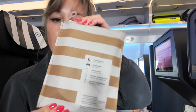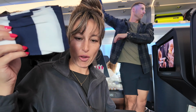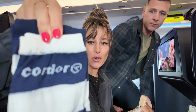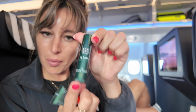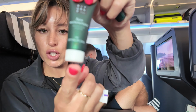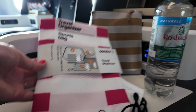But look at the amenity kit. It was that reusable material, which, whatever, fine, save the planet, that's great. But even though they're reusable, I don't really like to reuse them. So you got a toothbrush, toothpaste, an eye mask, socks, and then Rituals lip balm and face moisturizer. And I actually have become a big fan of Rituals. I was very happy with the amenity kit and what came inside of it. And then the little drawstring, it was kind of like a sports bag, I would say. We gave that to our daughter. It was pink striped, so I don't know what guys are gonna want to use that.